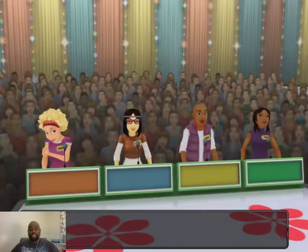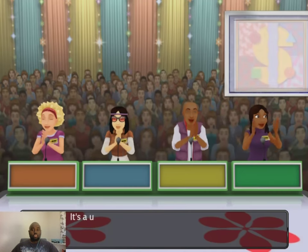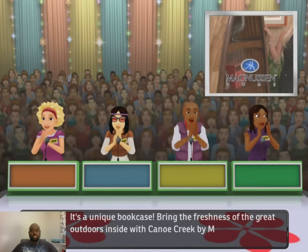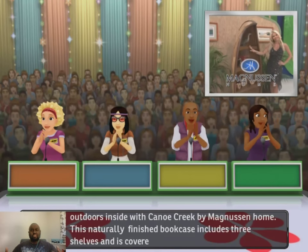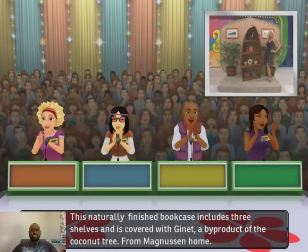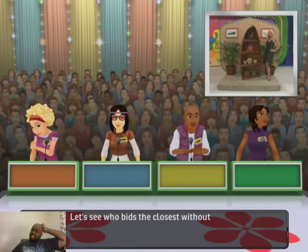Here we go. Welcome to Contestants Row. Here is the item up for bids. It's a unique bookcase. Bring the freshness of the great outdoors inside with Cooter Creek by Magnuson Home. This naturally finished bookcase includes three shelves and is covered with my favorite byproduct of the coconut tree from Magnuson Home. Let's see who bids the closest without going over.